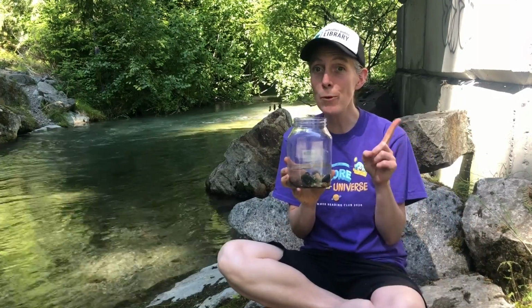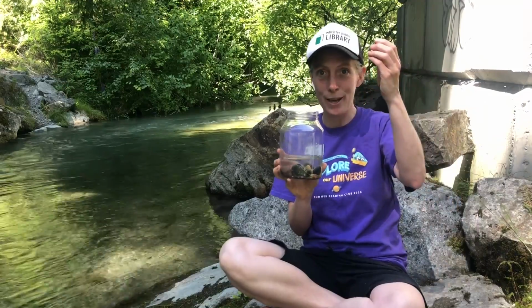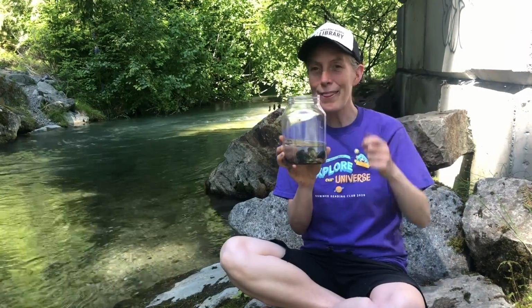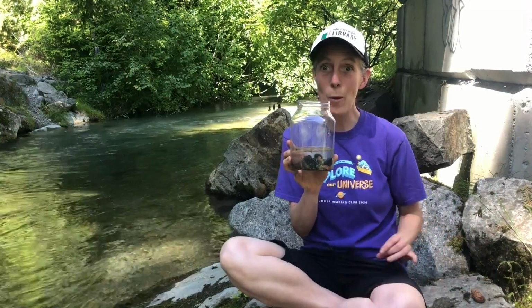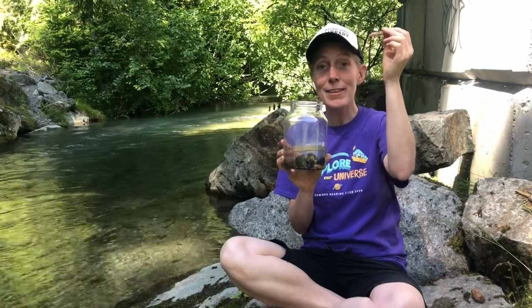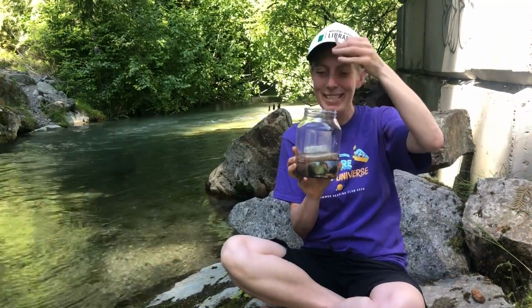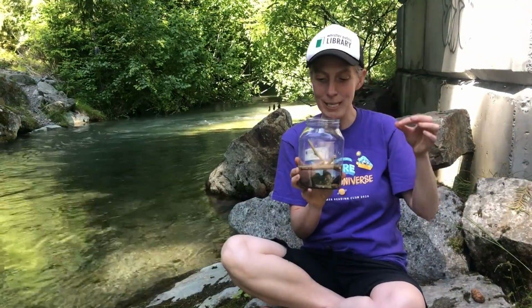Bugs. So since we don't have bugs, maybe we're going to use our imagination, and I've got some little pine cones here. So if you break them down and sprinkle them in there, that's going to be what I'd use for bugs today. And trees. So we've got some miniature little sticks, and this is going to represent our trees. Air, water, bugs, and trees.